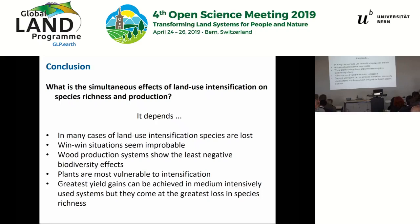Wood production systems seem to be the least negatively affected when it comes to biodiversity changes, while plants seem to be generally most vulnerable from the set of studies. And also, again, the greatest gains we find for yield can be achieved in medium intensity systems by intensifying those, but also they come at the highest price in terms of biodiversity loss.